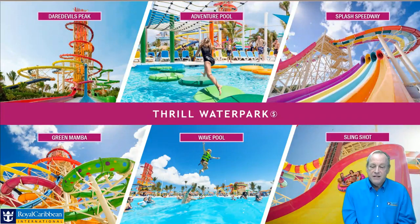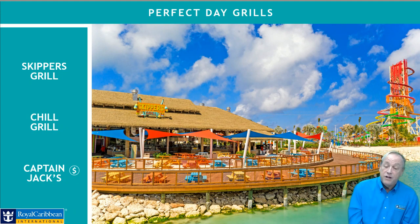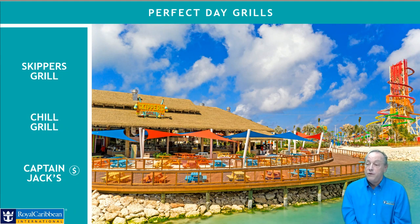As you can see, these are just some great pictures of all the different aspects and the different water slides there. So we'll move on from there. This is a wonderful restaurant called the Skipper's Grill and the Chill Grill and the Captain's Jacks, where you could just sit out, have a fabulous lunch, complimentary, and sit out there and enjoy the beautiful views.